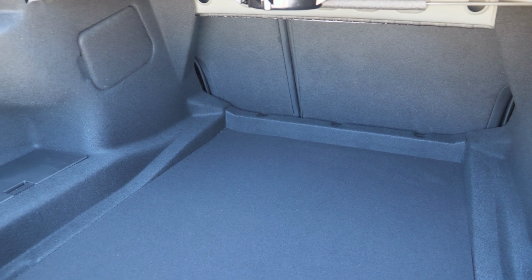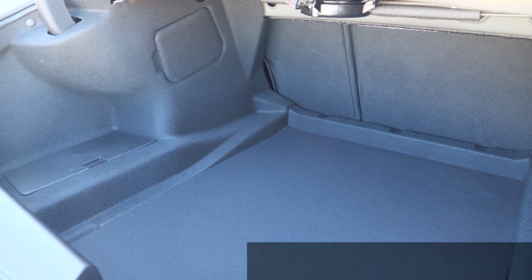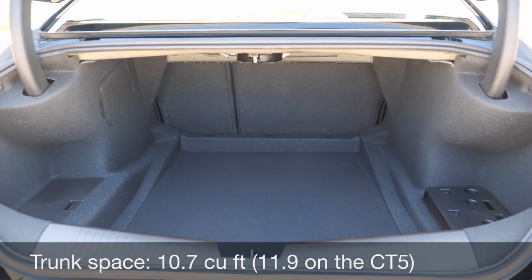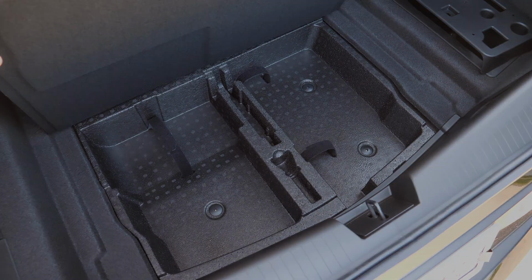Now just a super quick look at the cargo area. Not the biggest deal with this CT4, but it's 10.7 cubic feet, fairly small, but really not that bad. It's actually decently spacious. There's no spare tire, but there is a little storage area underneath.